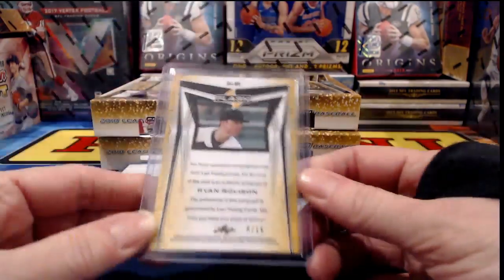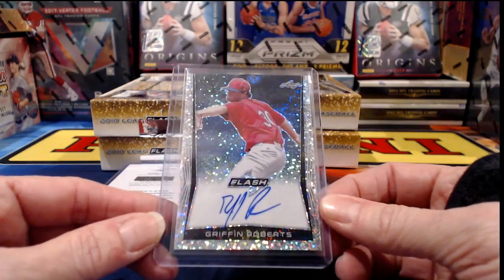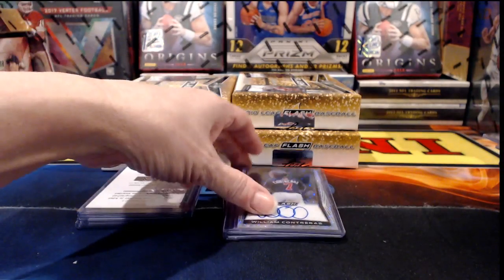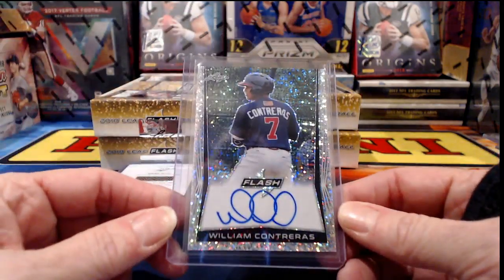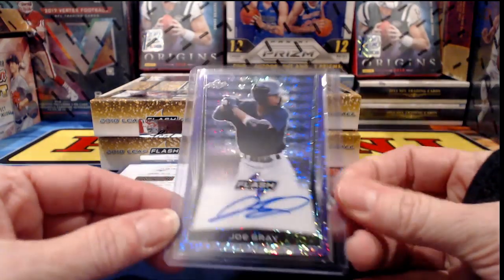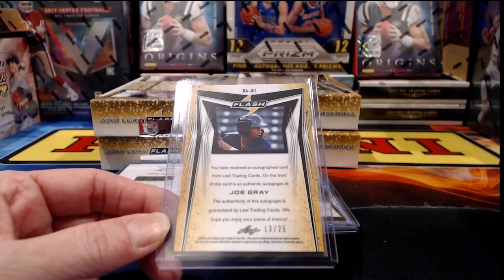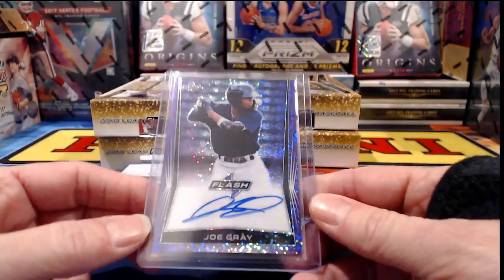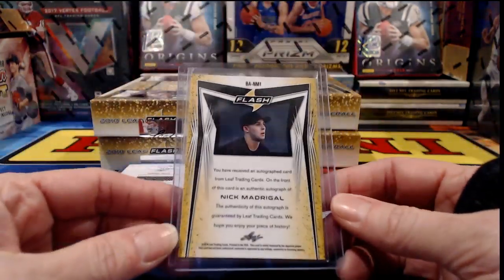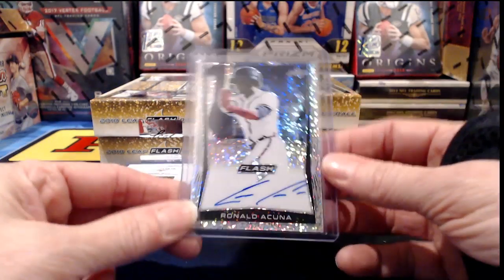How are you? Ryan Rollison to 15. That is Colorado Rockies. Griffin Roberts comes out next. Griffin is not numbered. He is a St. Louis Cardinal. William Contreras out for the Atlanta Braves, who I think is Marty tonight. It's rare for me to remember them, but Marty, that's just about the only one he bids on, typically. Joe Gray for the Brewers. You know, a lot of times I have a hard time remembering who has what team because I see so many of them. Nick Madrigal for the White Sox.